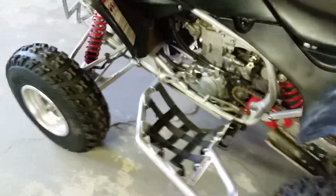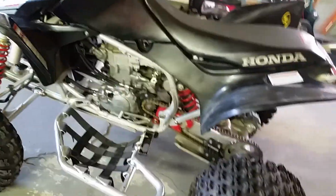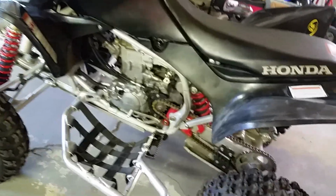You can see that there are things broken, and they're very distinctive. If I took that piece of plastic off, you'd be like, is this a joke or something? The guy left it on there.